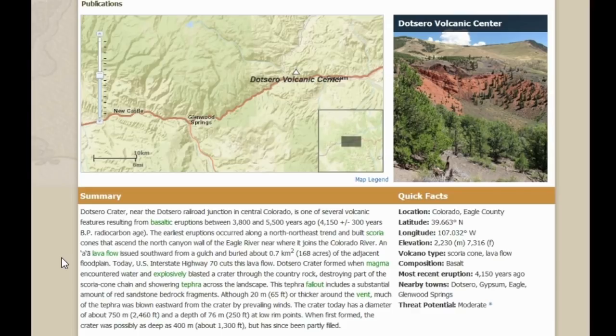Although 65 feet or thicker around the vent, much of the tephra was blown eastward from the crater by prevailing winds. The crater today has a diameter of about 2,460 feet and a depth of about 250 feet at low rim points. When first formed, the crater was possibly as deep as 1,300 feet, but has since been partly filled. Again, Glenwood Springs, Dotsero, Gypsum, and Eagle towns are the closest towns.